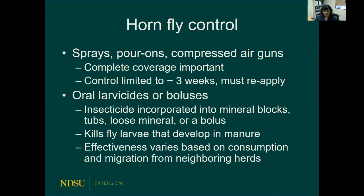These can be used as part of your fly control program, but obviously it's not going to take care of everything. We know that not all animals consume mineral. And also some of these flies can migrate up to about 10 miles. So if your neighbor's not taking care of their fly problems, you're going to have migration coming in from other herds.